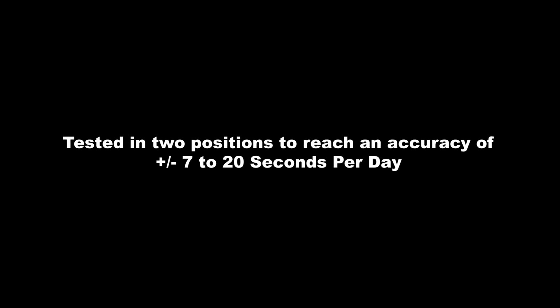The elaborated grade, for the most part, is going to share the same parts as the standard, but it is going to be adjusted and tested to reach accuracies of plus or minus 7 to 20 seconds per day. This will be the movement you will find in entry-level luxury watches, and I believe is the grade that is found in my Ball watch.